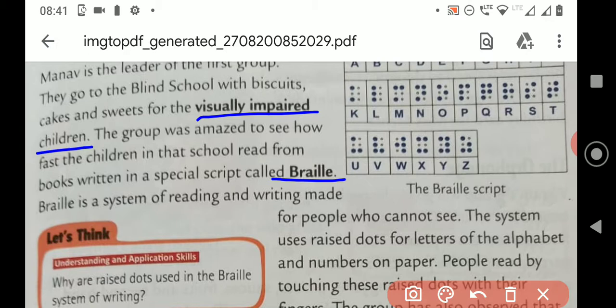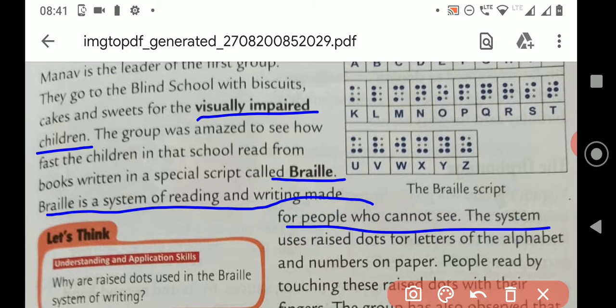Okay, Braille is a system of reading and writing made for people. Please underline this for when the question comes, what is the Braille system? So you will write down: Braille is a system for reading and writing made for people who cannot see. The system uses raised dots for letters of the alphabet and numbers on paper.